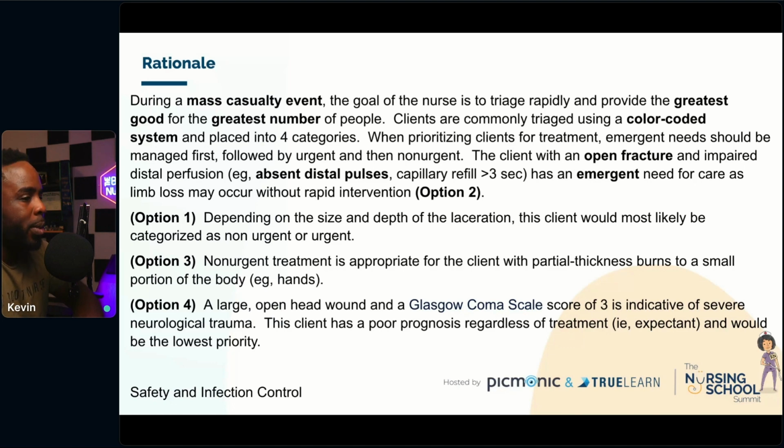And other signs or symptoms that you could see are if there's brain matter on the floor, or they have a large open head wound, or if they have unequal pupils, what we call blown pupils, where one is big and then one is small, right? That's another big one for you to realize. So remember, it's like, hey, who's going to die if I don't see them first? This patient with a GCS of 3 with an open head wound, probably already dead, okay?